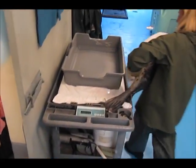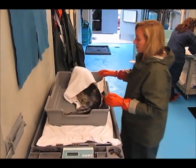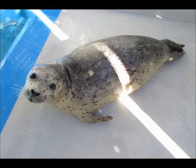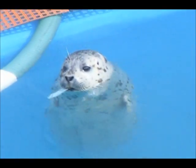Each release candidate must have achieved a satisfactory weight. Marine mammals rely on their blubber or fat to keep them warm, as well as to provide a source of calories when food is scarce. The animals must also be behaviorally competent and able to feed on their own.